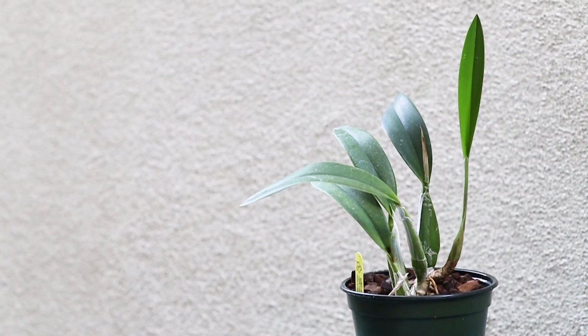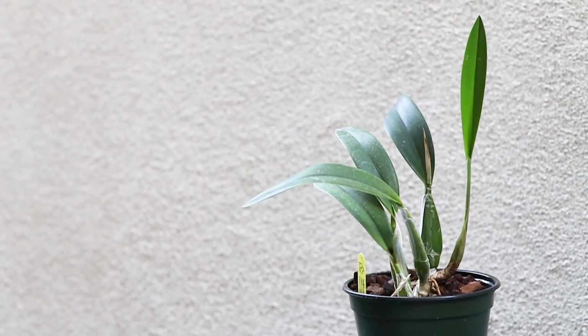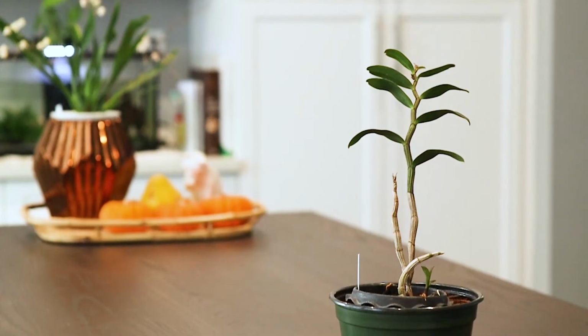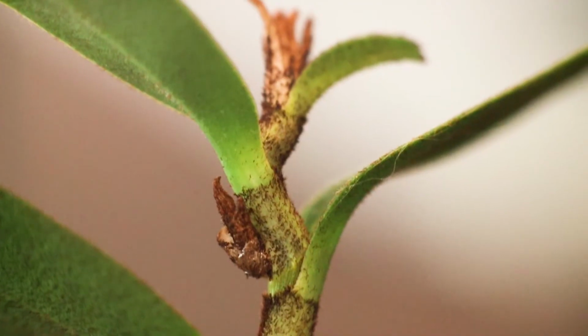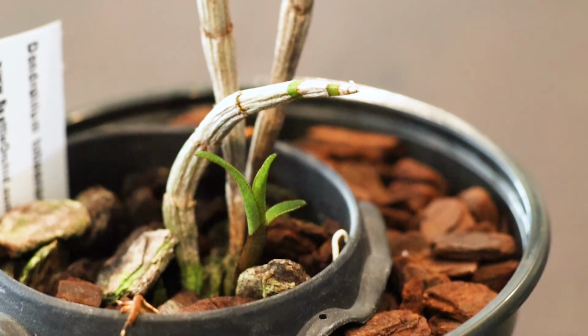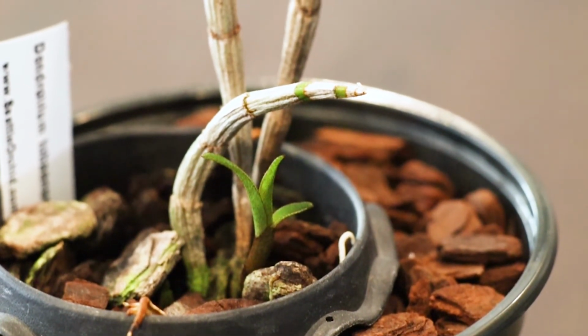My Laelia Santa Barbara is still growing its new growth. It seemed like it aborted its previous flower spike, so there won't be any flowers from this one just yet. My Dendrobium tobense looked like it was developing a flower spike last month, but upon closer inspection, it seemed to have dried off and it started a new growth. So I don't think I'm getting flowers anytime soon.